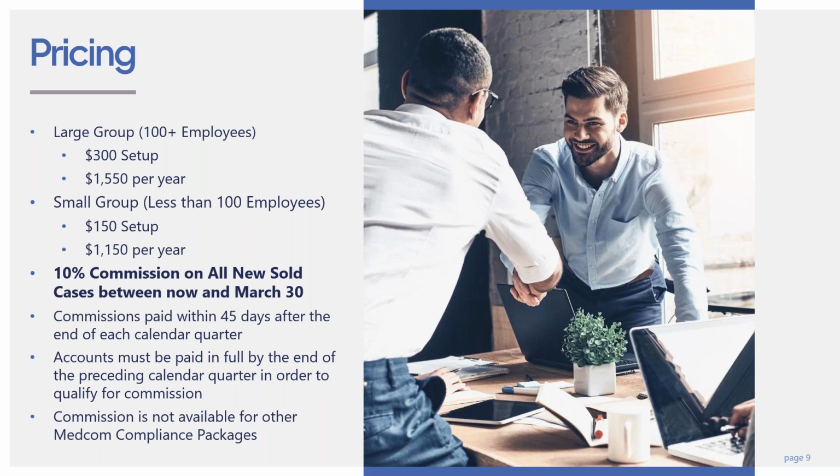10% commission on all new sold cases from now until March 30th. And I've listed some details about how that works. It's paid in the quarter following, and the account does need to be up to date. But as long as those T's are crossed, you get a 10% commission check for all these compliance packages that are newly sold between now and March 30th.